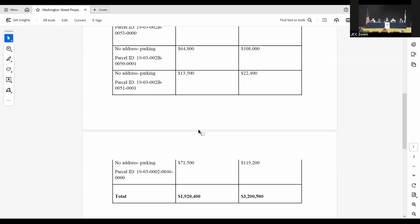So just when we're looking at the total value of available real estate, we're looking at about 3.2. Yes, approximately. 3.2 million, did I get it?